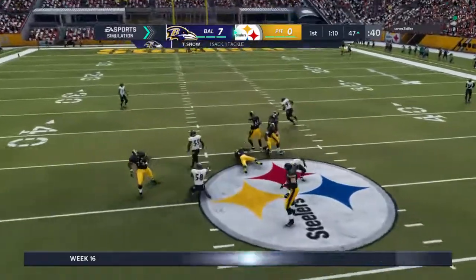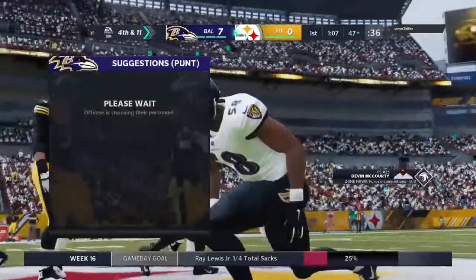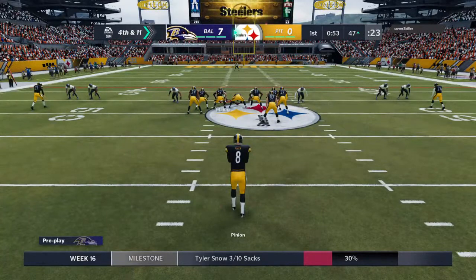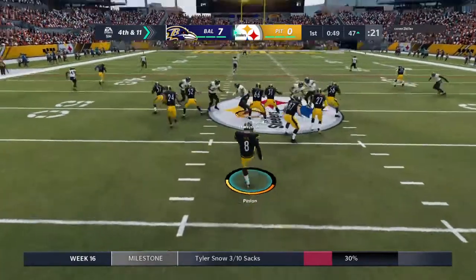And the Raven pressure too much. Down he goes. Well, they go play fake. The problem is nobody was faked out. And when no one's faked out, what's the end result? Quarterback gets hit. So on now is the Clemson man, Bradley Pinion, to punt this one away.